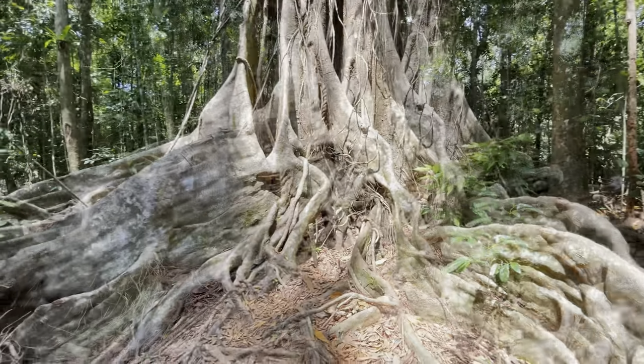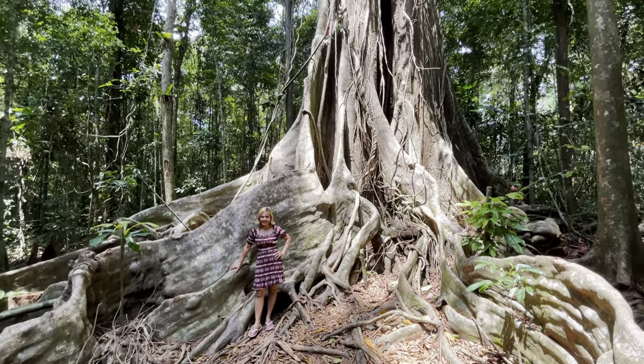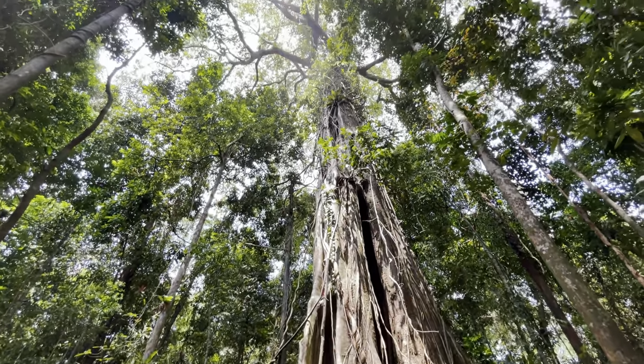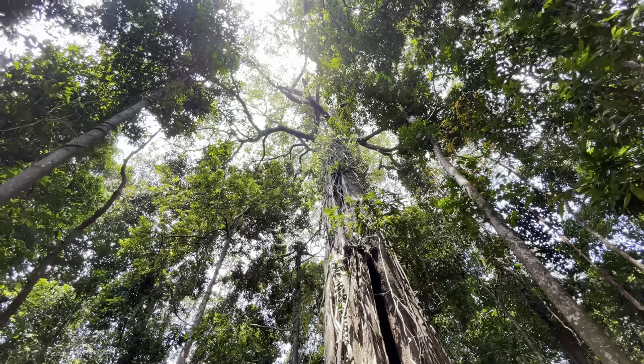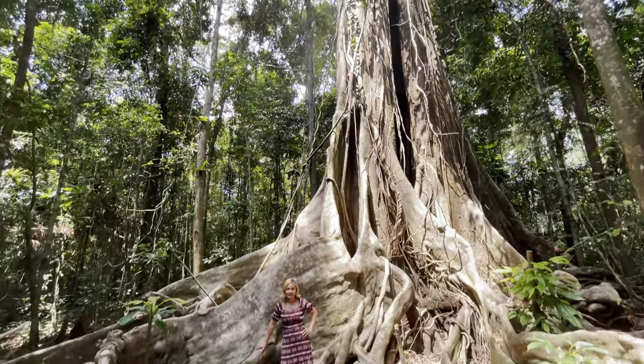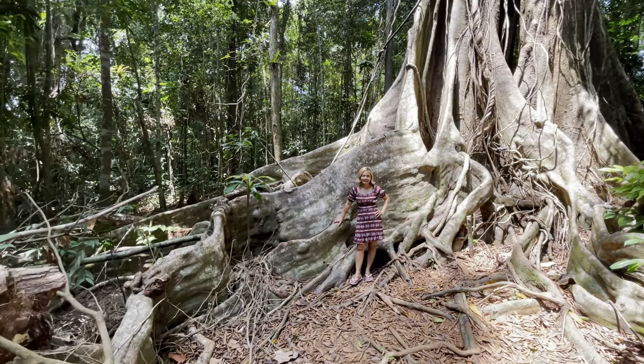This is absolutely amazing. So just to give you an idea how big this tree is. That's Bun standing right there, and it's completely dwarfed. It's amazing. She's a big person, but the tree is just a little bit bigger. She's not even as tall as the main root coming out of the tree.